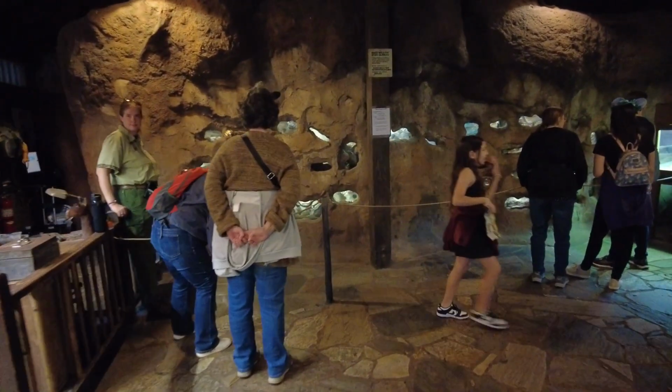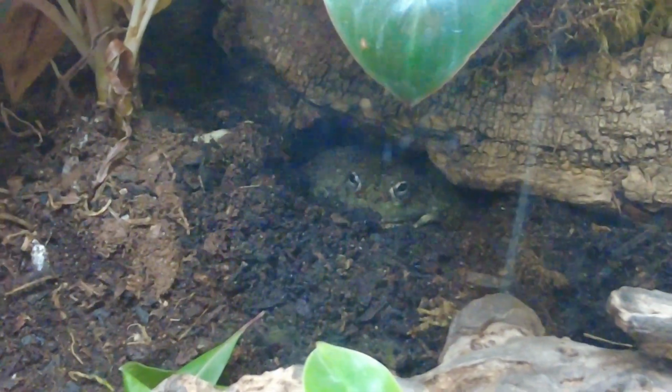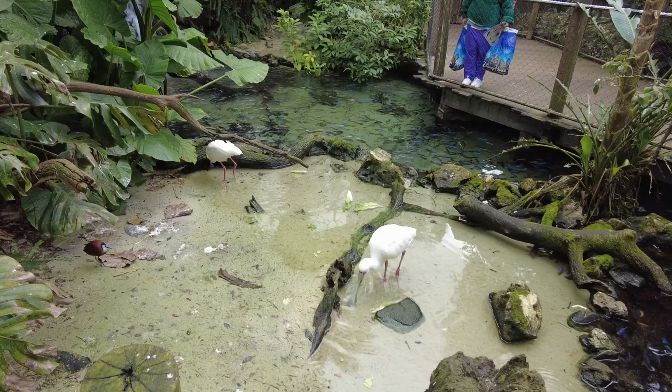Some mole rats. Bunch of guys just hanging out, taking a snooze. There is the African bullfrog. Look at his cute little face. So cute. We got some spoonbills. Looking around for some food.